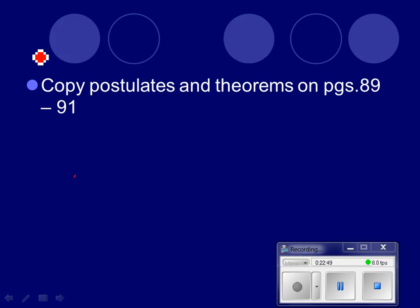Hurry. All right, what I want you to do, on pages 89 and 91, and I'm going to go back through this again, just so you can understand it. No, I will not explain it to Ariel again when she gets back in here. Go to the notes, the second section, postulates and theorems. And we haven't written anything in there up till now. All you're going to do, I put the pages up here, 89 to 91.